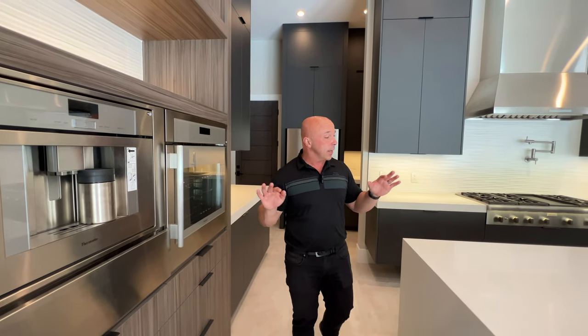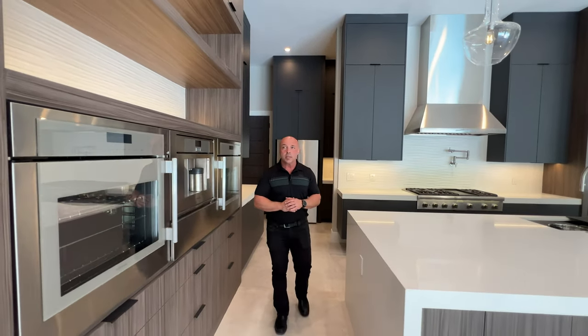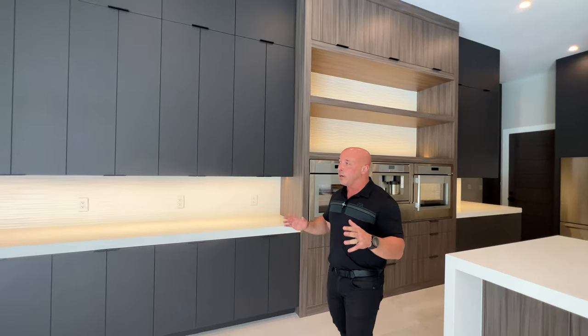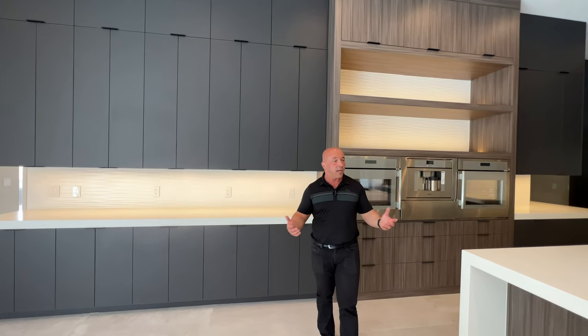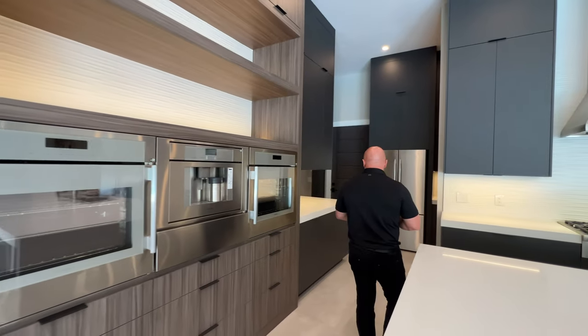But again, I want to point out, and I cannot say this enough, the amount of cabinetry and storage that they have in this home is just incredible. I couldn't even imagine the amount of stuff that you could store in here. But if you have lots of supplies or different decorations, you like to design the house differently throughout the year, then you've got tons of cabinetry to be able to do that.